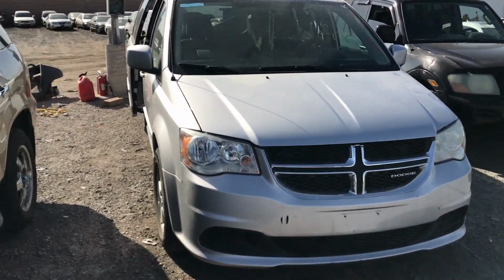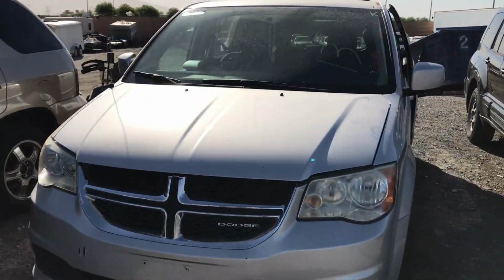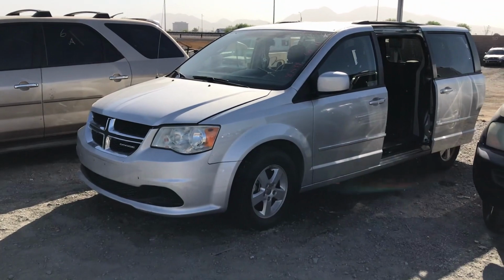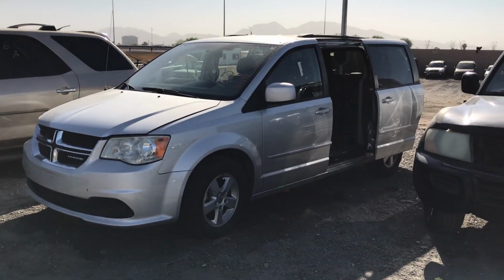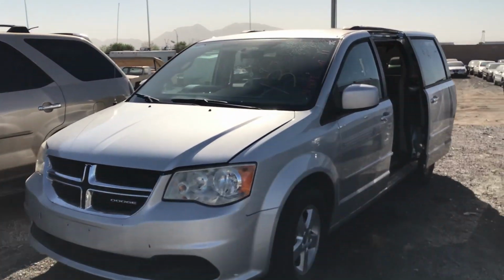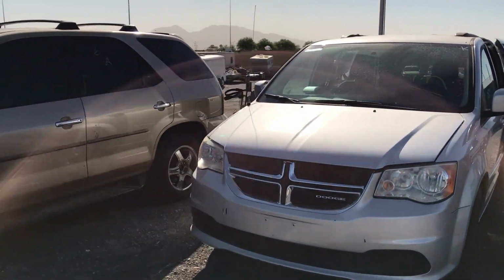I'm thinking it might go for like $27.50. Matter of fact, no, this one wasn't at this auction. That was the other auction we went to, where this thing sold for like $27.50. Same exact van, same year, same color, same everything. So you just get a quick idea there.